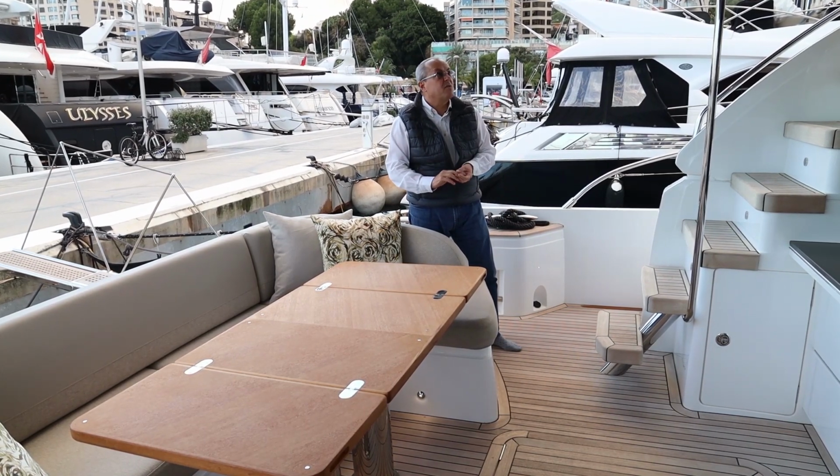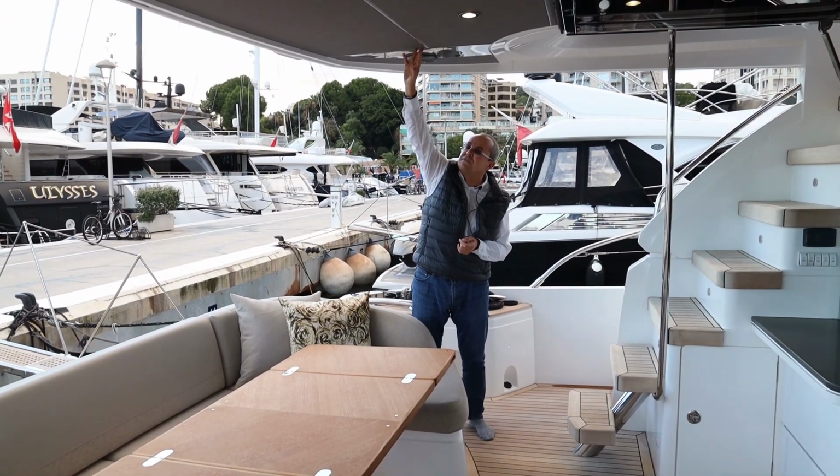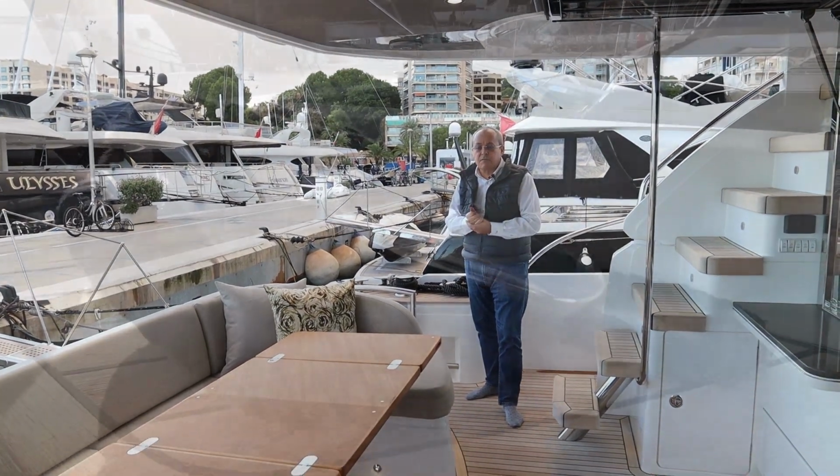Other features on this boat, just to think about a bit, are the finishes. We've got a nice paint finish here with a contrast in vinyl, a lot of teak work on this boat. A lot of effort with the detail design. It's a very smart looking boat.